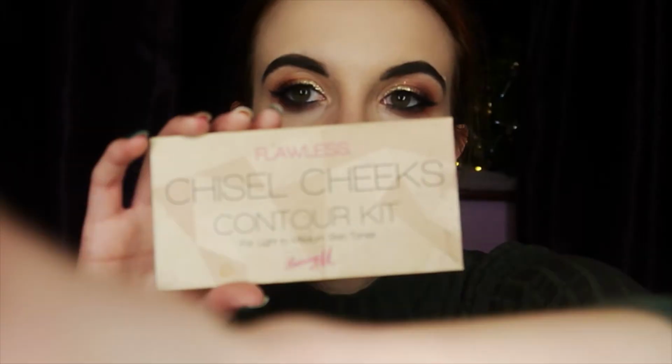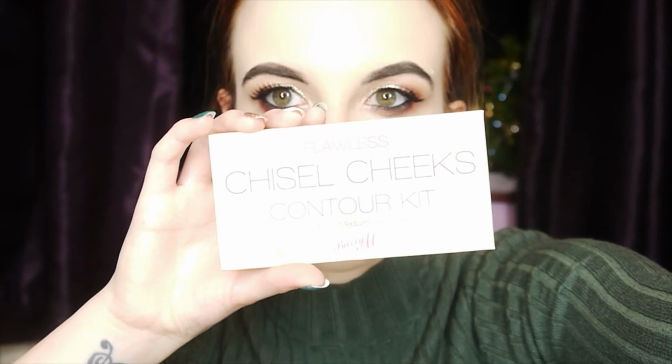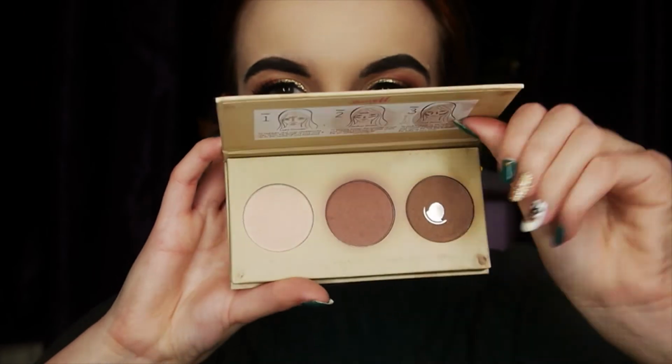There. Then next up, I would use the 24-hour brow setter, but I feel like it'll be a waste of time because I am actually going to take it off straight after this video. So what we're going to do instead is contour. Now I still like to use this palette, this Barry M Cheeks and Chisel contour, and I like to use the deep shade here, and then we're just going to go to town on the cheek. I only put it on my cheeks really because I'm not brave enough to do it anywhere else.